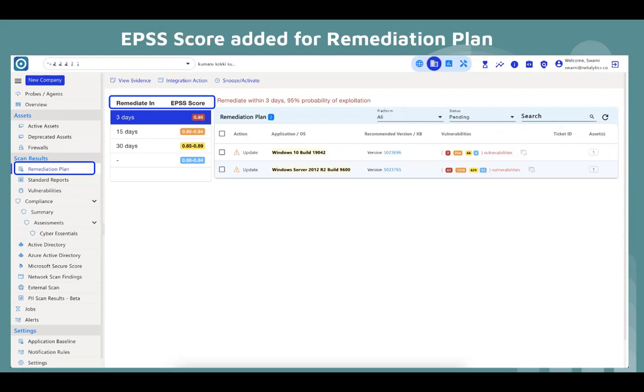So right now what we're doing within this platform is bringing back information saying what is the exploitability of any vulnerability that is out there, and giving you prioritization in terms of what you should be prioritizing and what you should not be prioritizing. So you can see with this the bucketization of the remediation plan. Now your techs can take anything that comes into 3 days and put it on priority, and the remaining can wait.